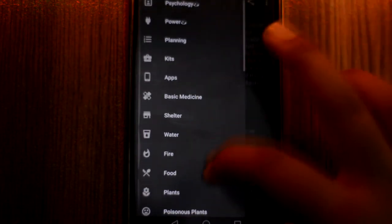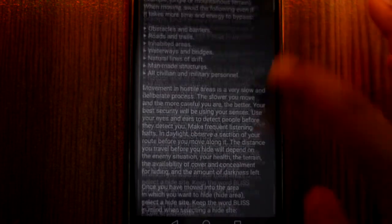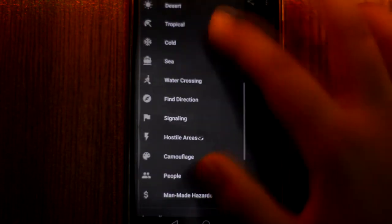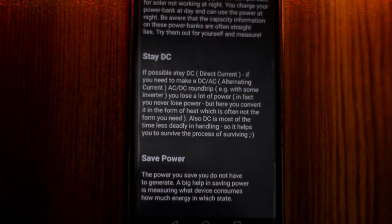The content included in this book is psychology, planning, kits, basic medicine, shelter, water procurement, fire, food procurement, survival use of plants, poisonous plants, dangerous animals, field expedient weapons, desert, tropical, cold weather, sea, expedient water crossing, field expedient direction finding. So I think it's a great survival manual guide.